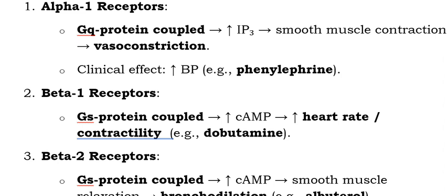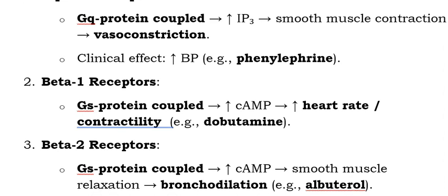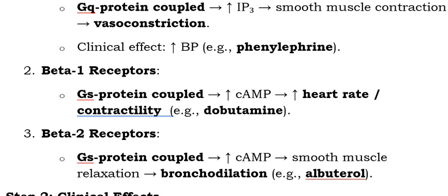Right. And in heart muscle cells, increased cAMP leads to both increased heart rate and increased force of contraction. That's the effect we want with dobutamine in heart failure. So Gs protein, adenylyl cyclase, cAMP, increased heart rate and contractility, different pathway, different effect. Correct. And beta-2 receptors, they also use Gs, you said, but the outcome is relaxation, not contraction. How does that work? That's the really interesting part.